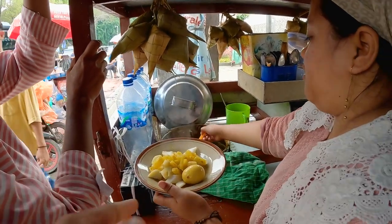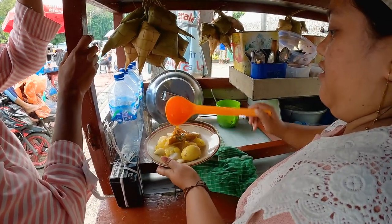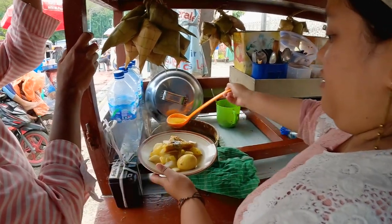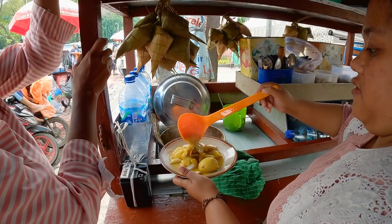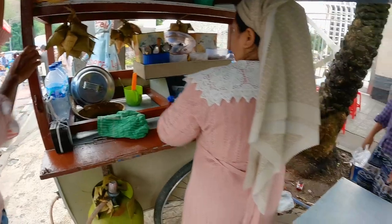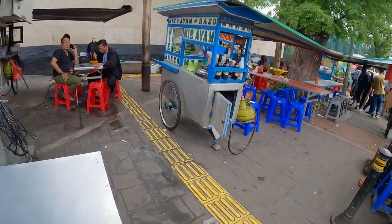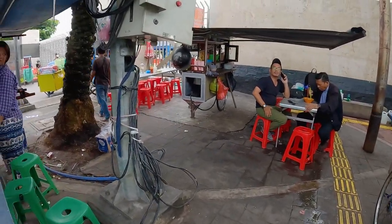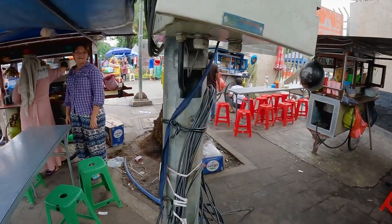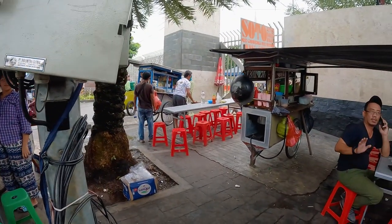Oh, so they take some rice cake, some potatoes, some eggs, and I don't know what this is. What is this? Tahu. Tahu? Yeah. I don't know tahu. You don't know? Kedelai. Kacang. What is tahu? Do you know what tahu is?